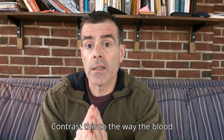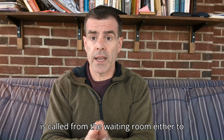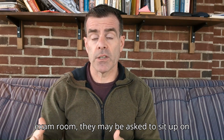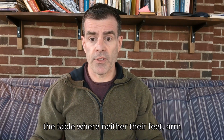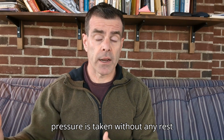Contrast this to the way the blood pressure is often measured. The patient is called from the waiting room, either to the triage area or the exam room. If the exam room, they may be asked to sit up on the table where neither their feet, arm, or back are supported, and the blood pressure is taken without any rest period.